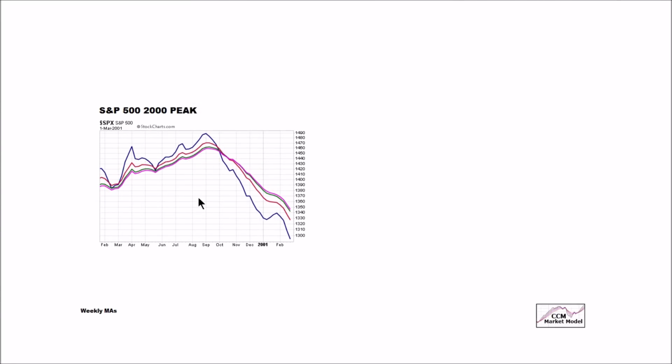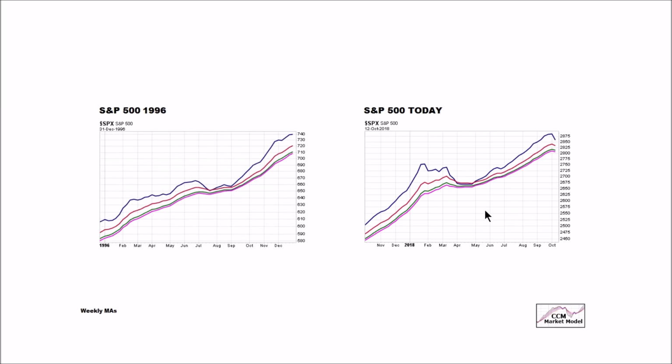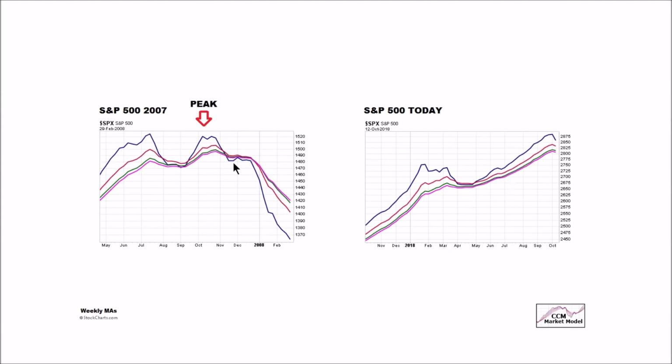Same moving averages here, similar concepts. If you know your market history, you know the S&P 500 really started to tank after September of the year 2000. We go from yes, yes, yes, quickly to no, no, no. And in the present day, we have yes, yes, yes. If we compare the present day look to 1996, it's pretty fair to say the present day looks more like 1996, which is a sustainable trend relative to this look here and relative to this look here.